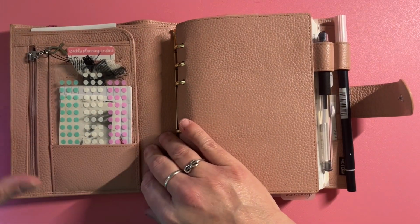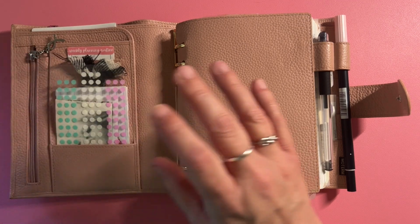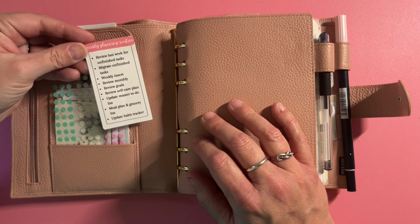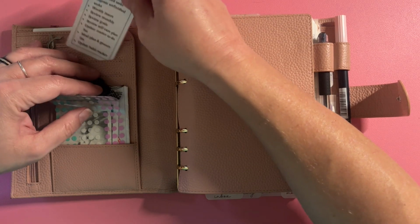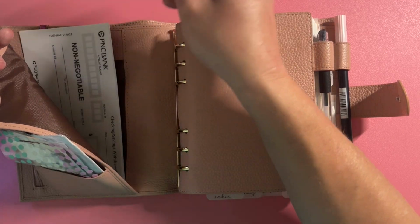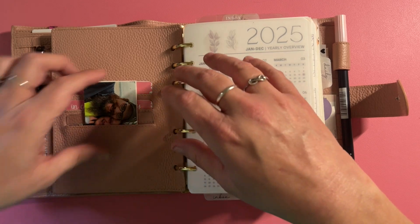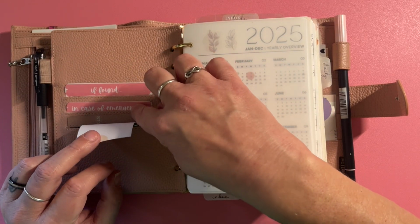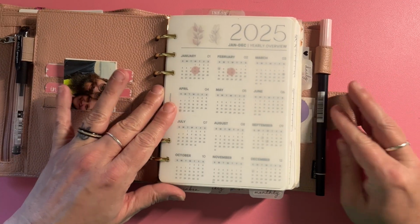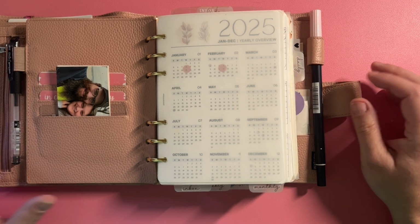In the front, I still keep my little dot stickers and some photos, my wedding vows, stuff like that. My weekly planning routine is here, just in case I ever forget, some withdrawal slips and some little doodads. I've got my if found and in case of emergency, then a business card, and then a photo of my husband and I.